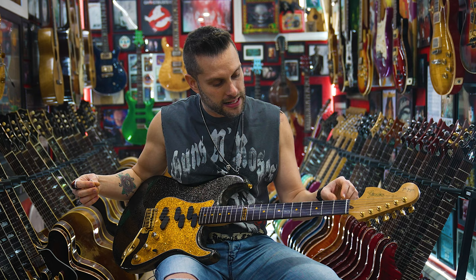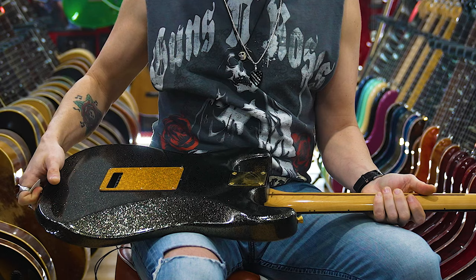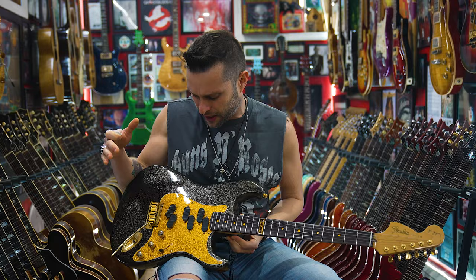We got a reverse headstock, which by the way, has no string trees, and I definitely have had strings come out at me, but it doesn't matter because it's crazy. Locking tuners, orangey gold fleckety fleck all over the pick guard. I think these are like Seymour Duncan, like what you'd normally have on a 12 string or something. These split coil EMG looking things.